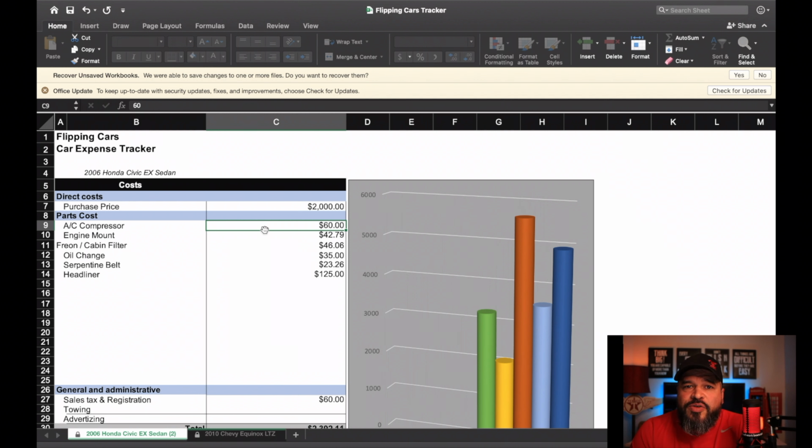And you're going to continue creating those relationships like I mentioned before, and you're going to see all the value you get out of it like I've been seeing. The engine mount was only $42.79. That's with tax and everything. Yes, I tracked everything on here.